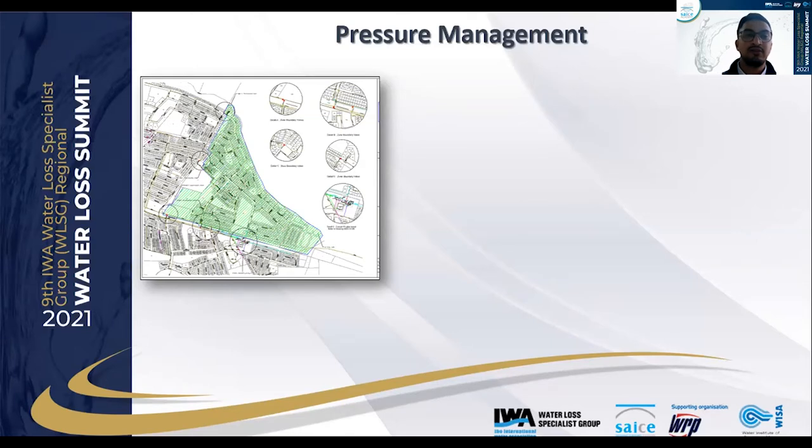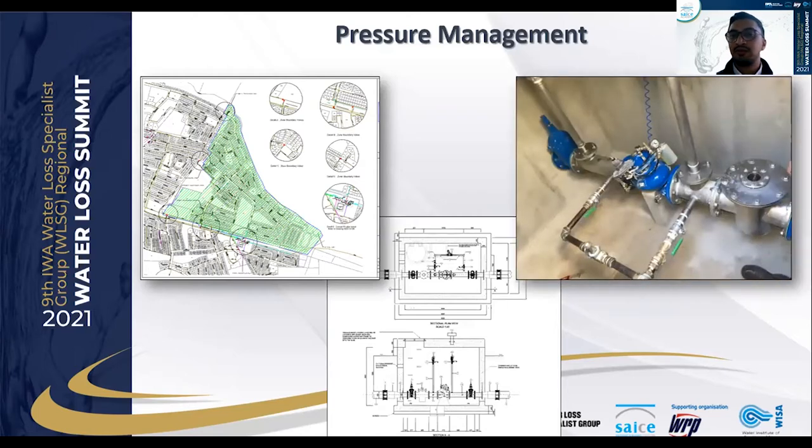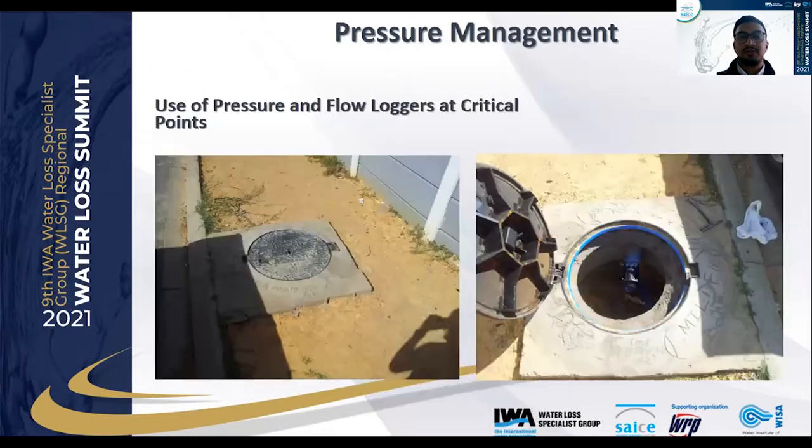We have a single feed into the system on the Amstel station, where after the PRV was installed. So once again, Neil assisted us with the sizing, and we took it from there and did the installation part and also the project management part. The setup here consists of a 150 millimeter diameter PRV, which is pilot controlled, with a 40 millimeter bypass. Pressure and flow loggers are inserted at our critical points.